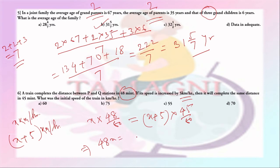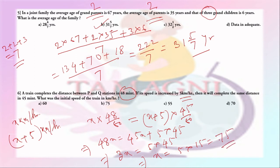48x equal to 45x plus 5 into 45. From here we get 3x equal to 5 into 45. This gives x equal to 5 into 15, 75. So the initial speed of the train will be 75 km per hour. That is option B is the right answer.